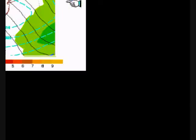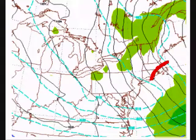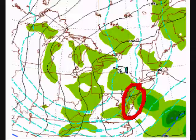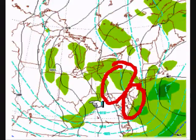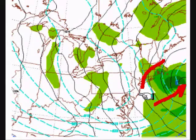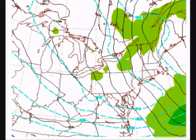So, taking a look at what the models have to say, 60 NAM run, okay. Taking you out to 12 hours, there's snow spreading through Jersey, and there's upsloping snow in the Appalachians. As we continue to make our way out through time, the low pressure center moves off to the northeast, and then you see snow here for portions of southeast New England.